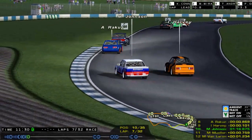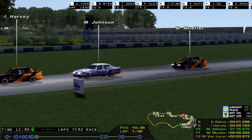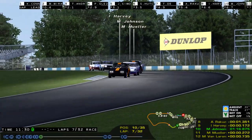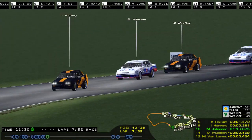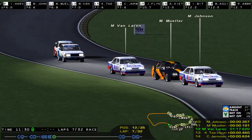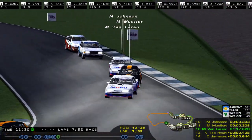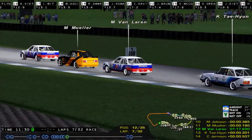Ooh, there's a bit of a bump. Robin's racing in touring cars, you just have to accept that. The wet is really off. The rain has calmed down, the headlights are about to go off, and the frames will go back to normal. Van Laren actually here. Johnson's going so slowly, his teammate might actually make a move on him, and Miller.